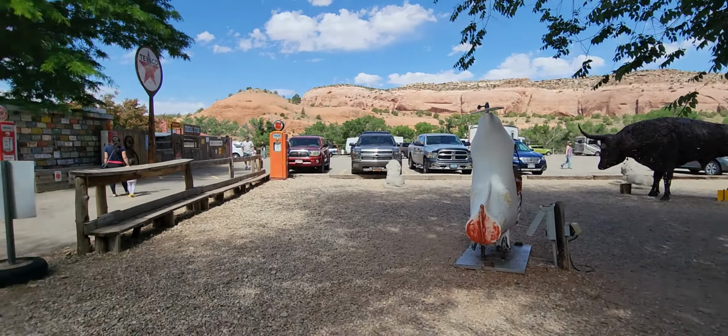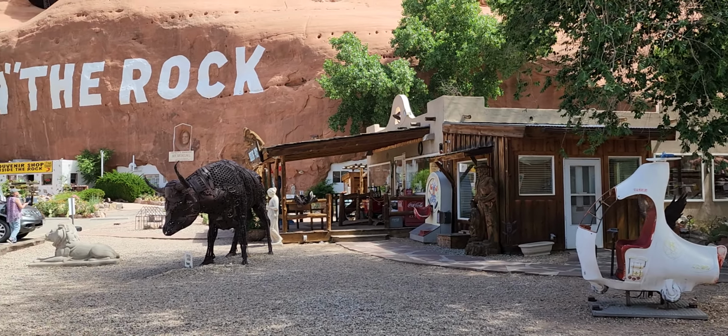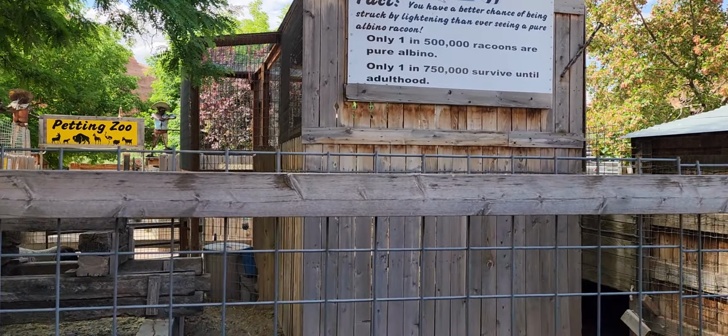Oh, there's the chimney. I found it. Chimney to the fireplace is right there. That's pretty cool. There's a ladder right there. I guess originally he just wanted it to be a diner. Are there animals in here? Zoo tickets? Oh, there are animals. There's a sheep. More sheep. Hello, sheeple. We the sheeple. Albino raccoon? Who'd have thunk that? So there is a petting zoo.